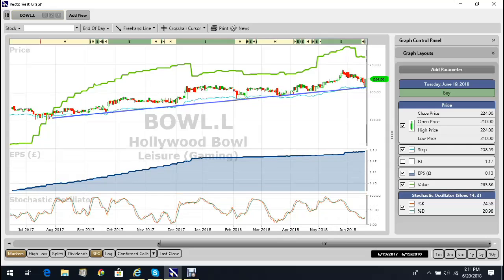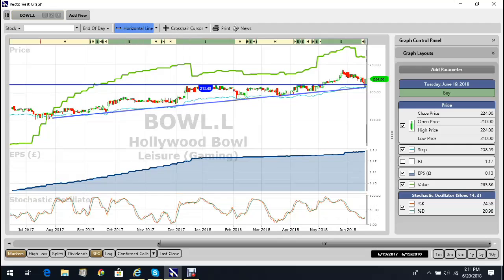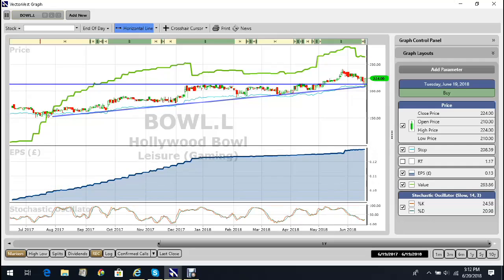So the other thing that's of note, of course, is that this old resistance has become support, and this trendline support and old resistance becoming support have made a confluence of support just here. There's also a fib level in there as well, so nobody knows what's going to happen next, folks, but the general market is heading down.